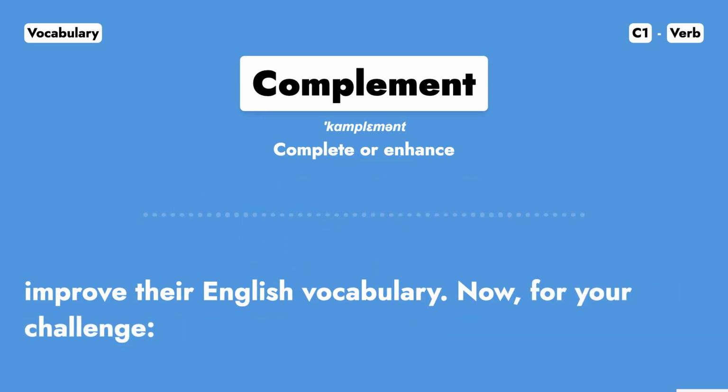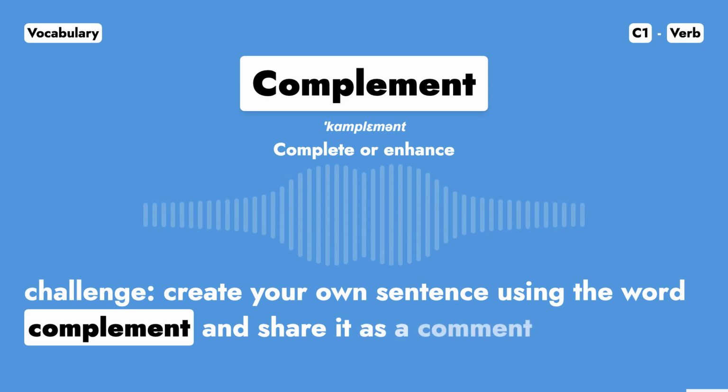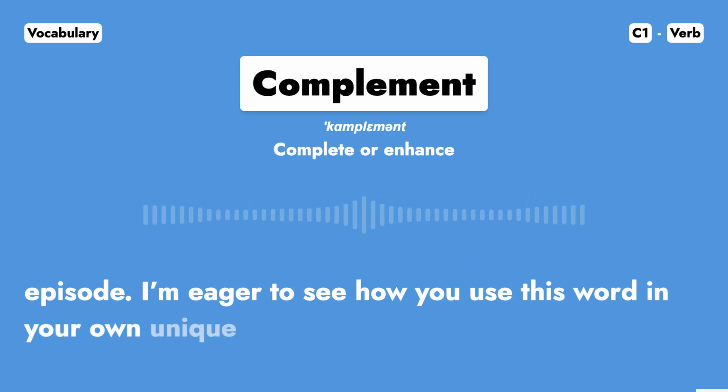Now for your challenge. Create your own sentence using the word complement and share it as a comment under this episode. I'm eager to see how you use this word in your own unique way.